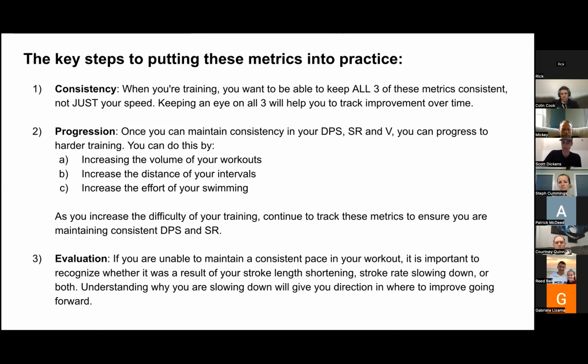Next, I want to show you an example of a swimmer that started using FORM for the very first time. What we often see is that this swimmer thought, I hold a pretty consistent pace per 100, but when we showed them their length over length data, it was much, much different.